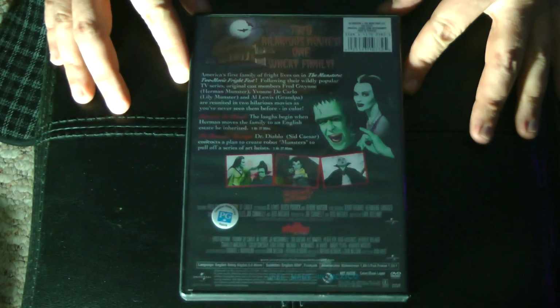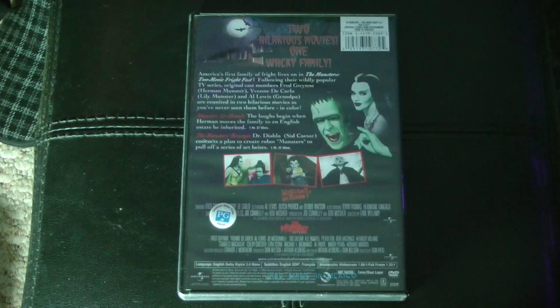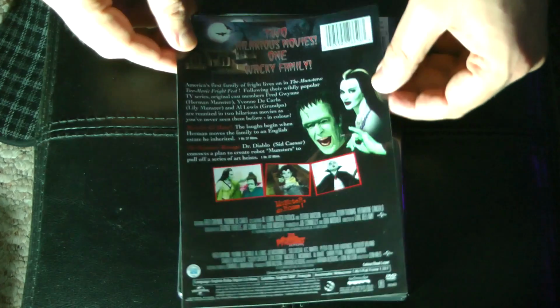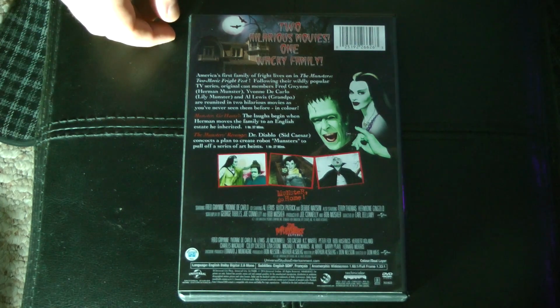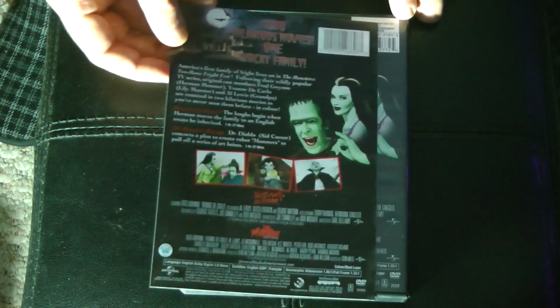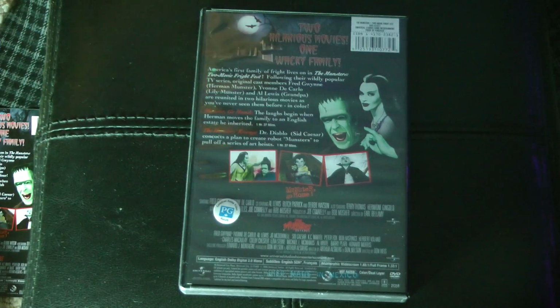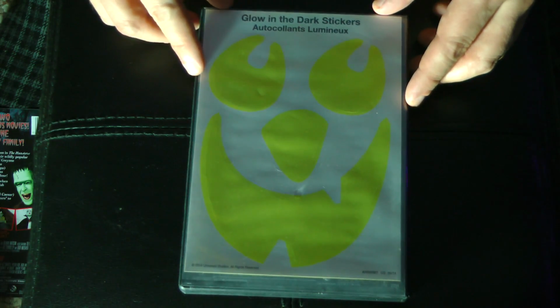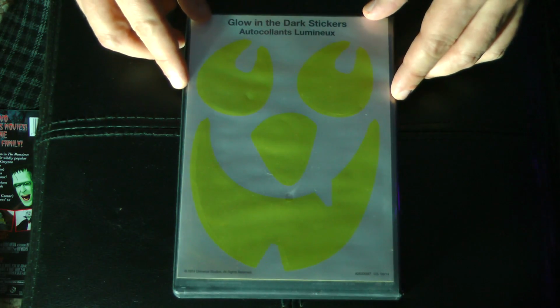There's the spine there, and then if we look on the back, there you go. So you got all the contents there. I should mention also, it actually did come with an insert. I don't know why, because it's exactly the same text and information that's on the back there. But interestingly enough, in addition to that, we also got these glow-in-the-dark stickers, which you can see I still actually have sealed. Basically like a pumpkin thing.